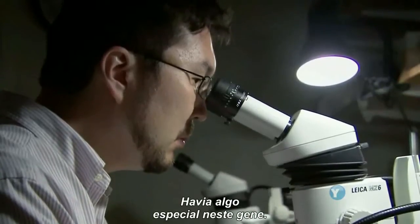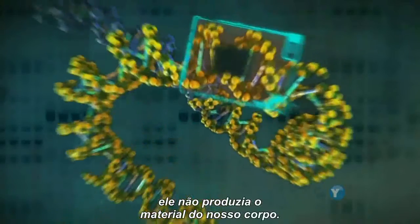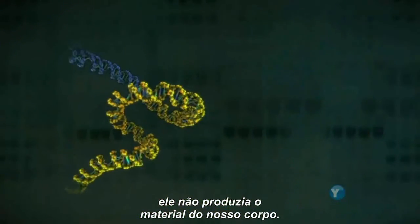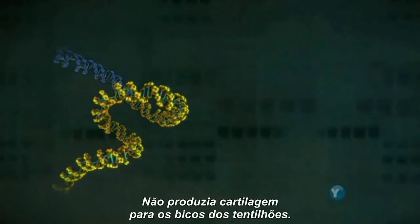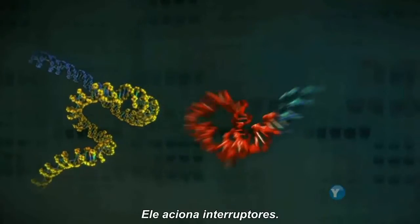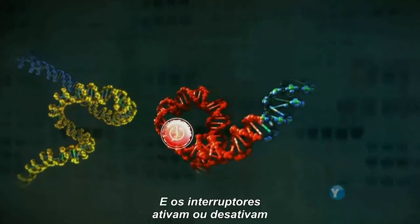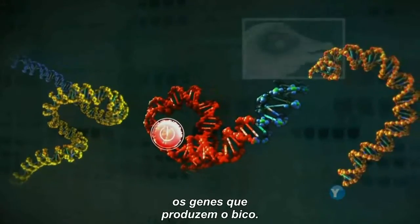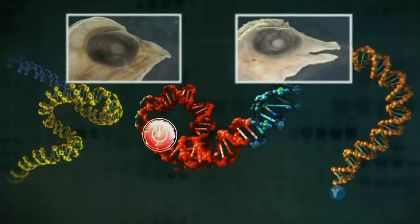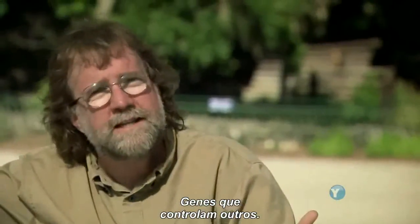There was something special about this gene. Like all body plan genes, it doesn't actually make the stuff of our bodies. It didn't make the cartilage for the finch's beaks. It throws switches. And the switches then turn on or off the genes that do make the beak. These are a different type of gene. They're genes that boss other genes around.